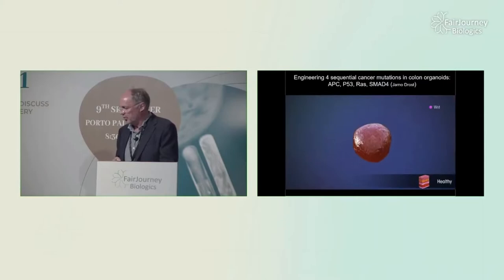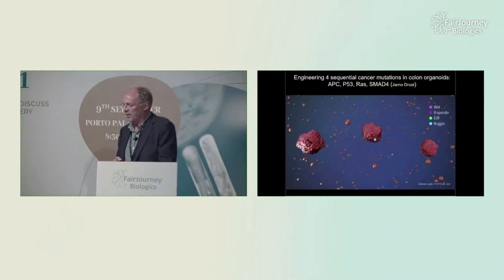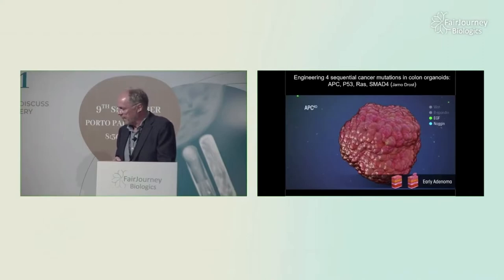So we start from a normal colon organoid. We grow it up. You see the growth factors on the right. We knock out APC with CRISPR, leave Wnt out of the medium. Everything dies, and only the APC mutants will grow out. That's what we observed. Now, next step is, I believe, P53.